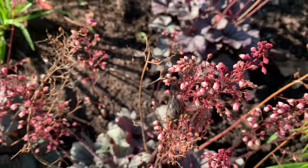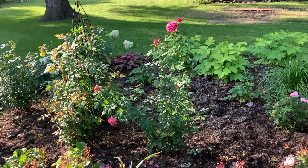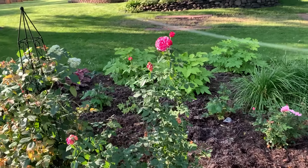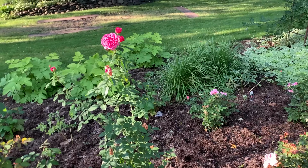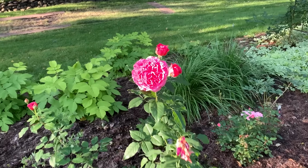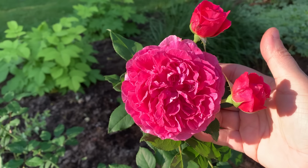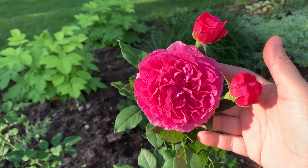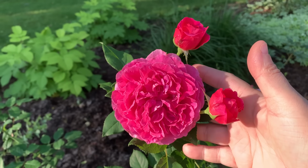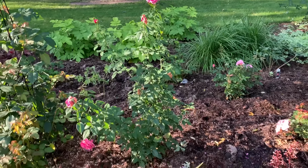Oh, cicadas. And this rose here, pretty sure this is a Gabriel Oak, is unbelievable. I mean, look at that. Just has kept blooming the entire season. First year bare root. I can't wait to see what it does next year.